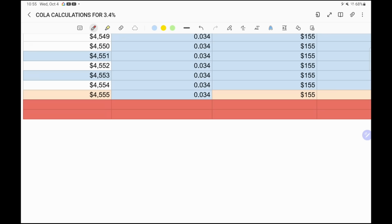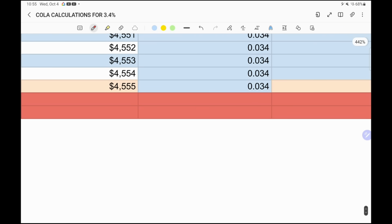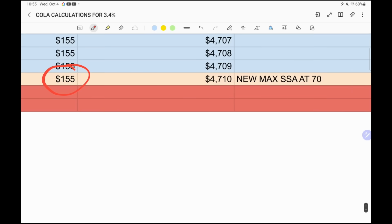$3,647. Okay, so finally we're looking at the maximum Social Security benefit that you can get. So the maximum benefit right now is $4,555, and with a 3.4% change, we're looking at a $155 increase, and then the new amount would be $4,710. Now, this is the maximum at 70. So that would mean that you waited until 70 to start collecting and you received the plus up bonuses.